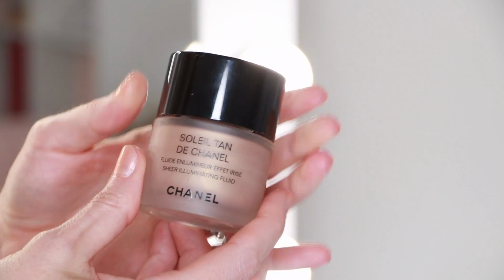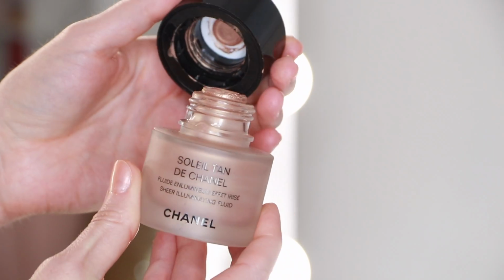The next essential goes hand in hand with the Soleil Tan de Chanel Cream Bronzer. It's the Soleil Tan de Chanel Sheer Illuminating Fluid. This is another one of those products that is simply beloved by many. A lot of celebrities use it, Kim Kardashian uses it. That may or may not mean anything to you, but the point is that people with the best of the best, with all of the options in the world, still rely on the Sheer Illuminating Fluid from Chanel to make their makeup look as beautiful as possible. It gives the perfect amount of glow, it's soft and subtle enough, but it also has a little bit of a pop. It's going to make you look luminous. It's going to give you that healthy, vibrant skin that most everybody is looking for.